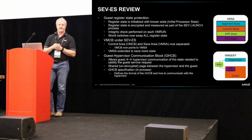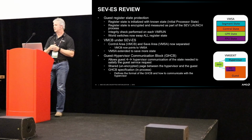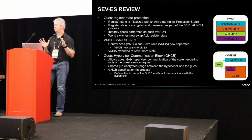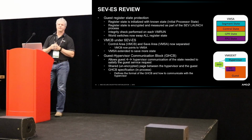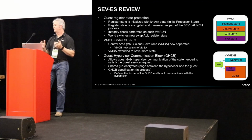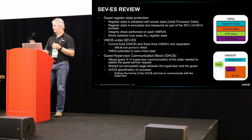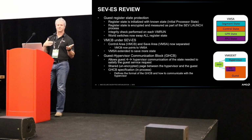Moving on to SEV-ES, quick overview. We build on SEV through guest register state protection. So the guest register state becomes encrypted. It's initialized to a known state, then it's measured and encrypted as part of the launch process. An integrity check is performed whenever we do a VM run with SEV-ES, and the VM run would fail if the hypervisor tried to alter that register state.